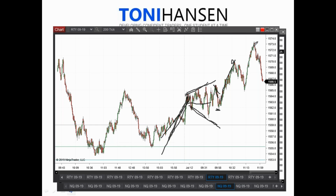The Russell, nice two-way pullback in here. Here's our current channel. So this is coming into a support level at this point. We should see some reaction off of this.